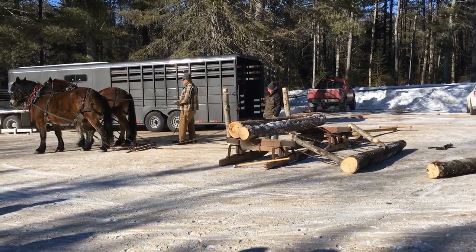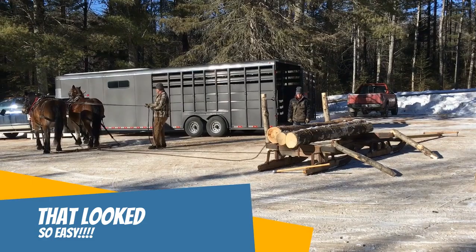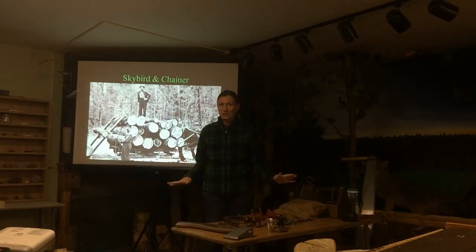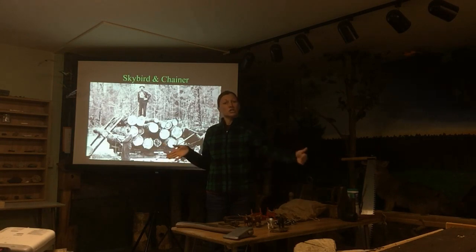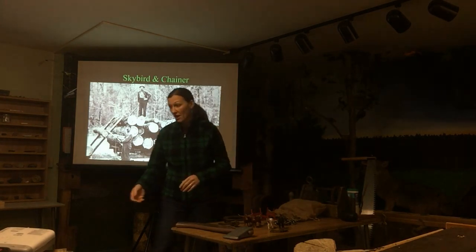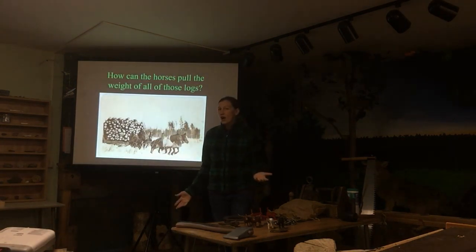I call it Adam Rose Breaker. The Skybird also had to have really good balance because he was trying to make sure that the logs were positioned perfectly on the sled so the sled wasn't going to fall over one side or the other. That would be dangerous.